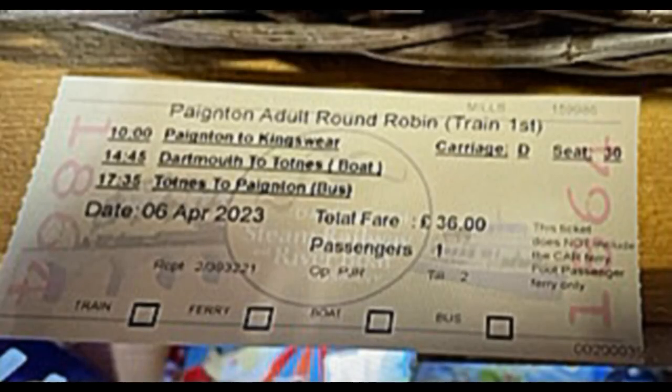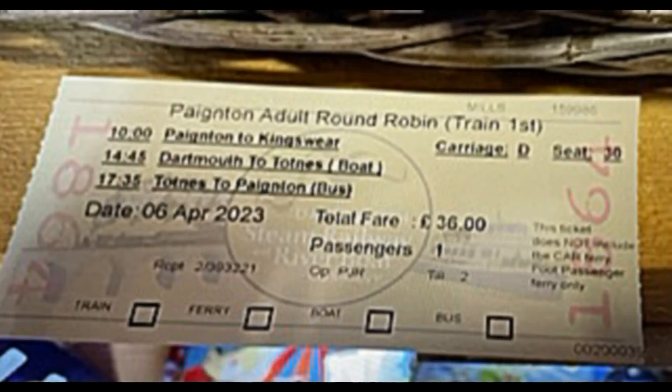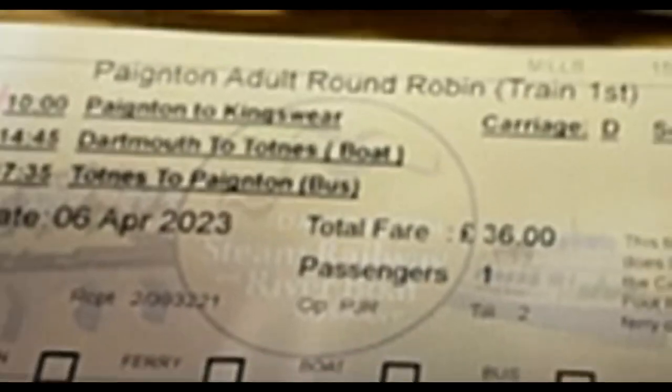So as you can see, I have picked up my ticket here. It cost me £36. I booked it online, so there was a £2 booking fee. And you can see my itinerary there, which is very helpful because I'm going to forget it otherwise. So let's go and have a look at the train.